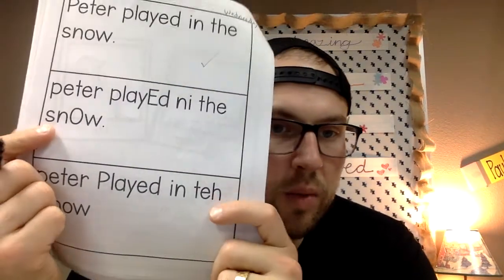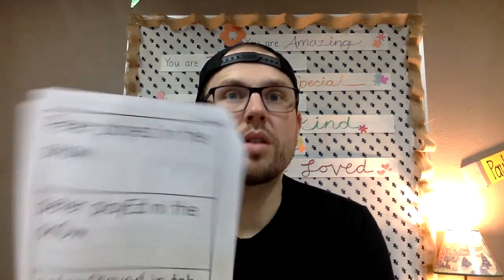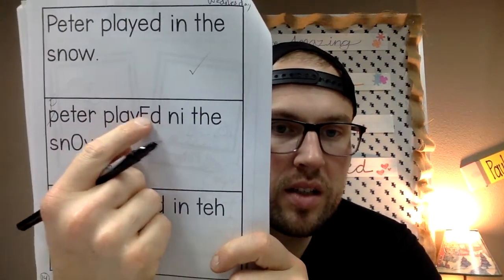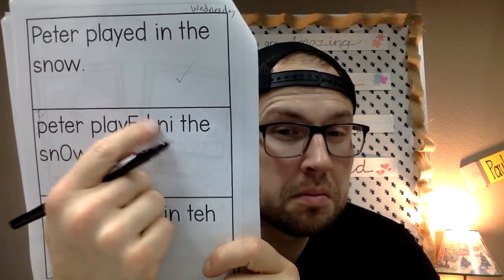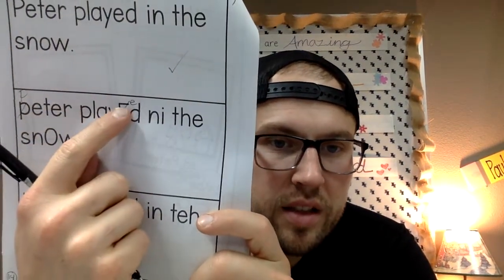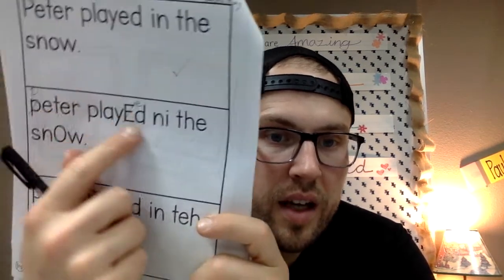Oh my gosh, that looks weird. What's wrong with this first letter here? It's not capitalized. We got to get that capitalized. Okay, that's a name and the first word in a sentence. Played, play. There's something funny about this E. Yeah, it's capitalized, but it doesn't need to be, right? Peter played. So we got the little lowercase e here. That makes a lot more sense like this.